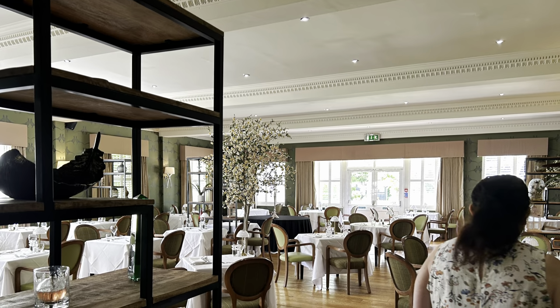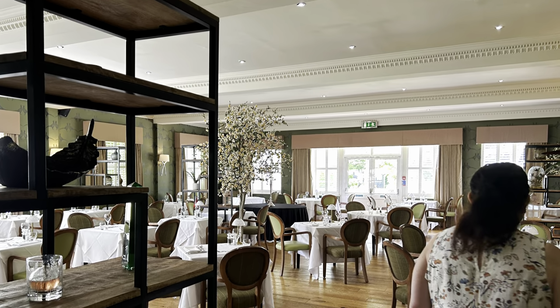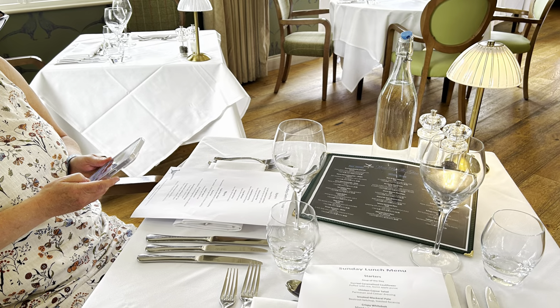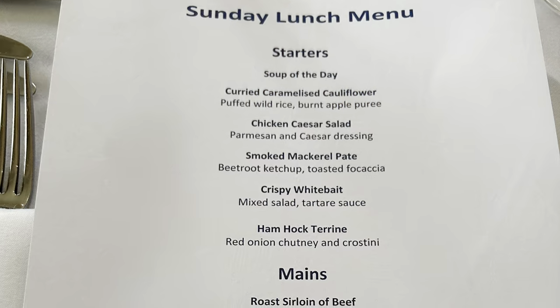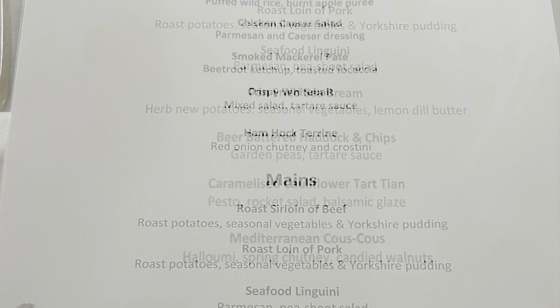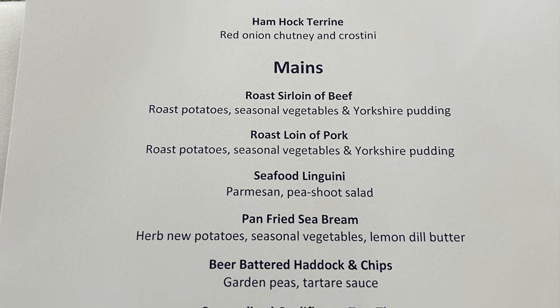As I said, Sarah likes a roast dinner, so that's why I chose this place, and because of the setting. I wanted something a bit more upmarket than just an ordinary pub. You can see the menu here, it's quite a la carte, and it's all cooked fresh to order.